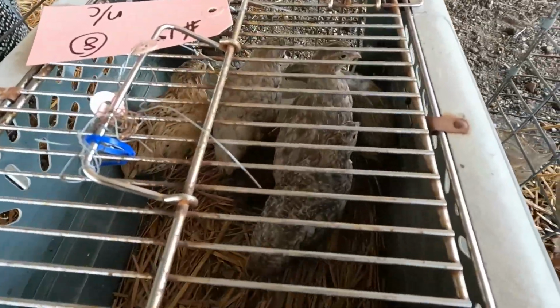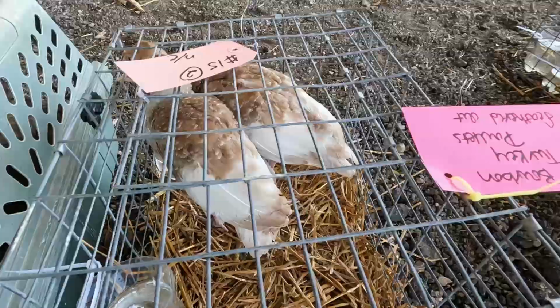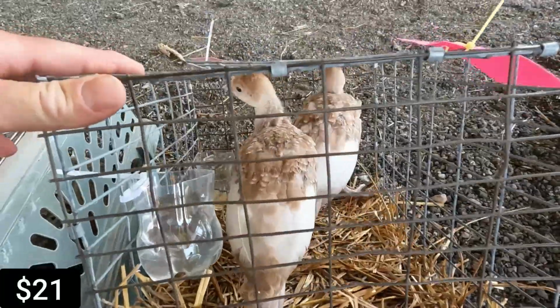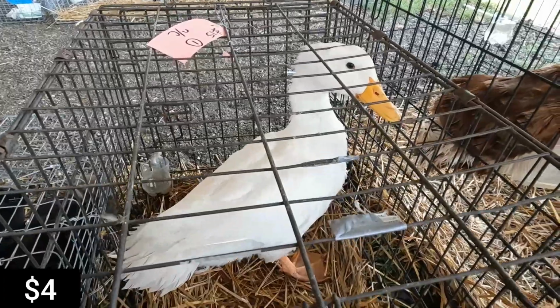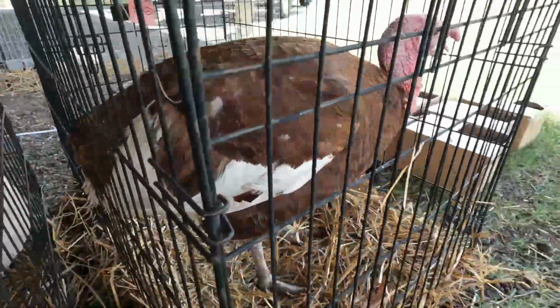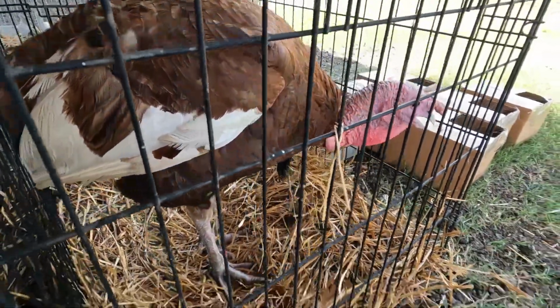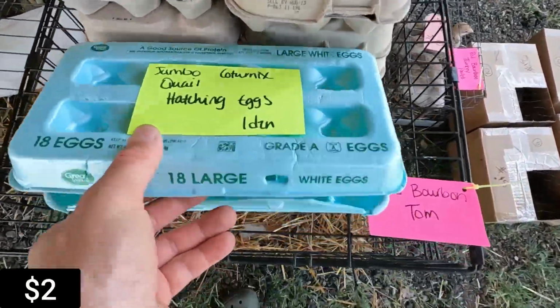Quail. So a couple bourbon red turkeys. Yep, what do you know? Those sold really well last time. They were mine. Drake Pekin duck. Big bourbon red. What's up, Thomas? Oh, hatching eggs. Quail hatching eggs.